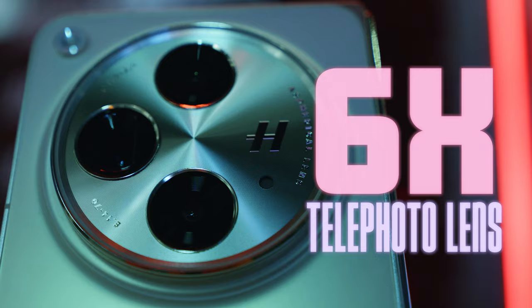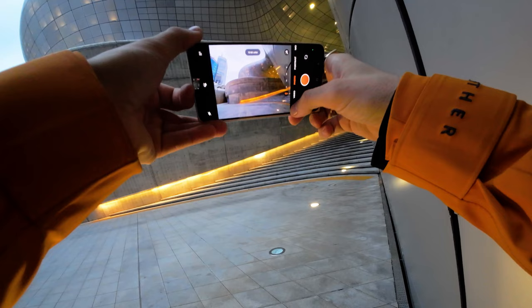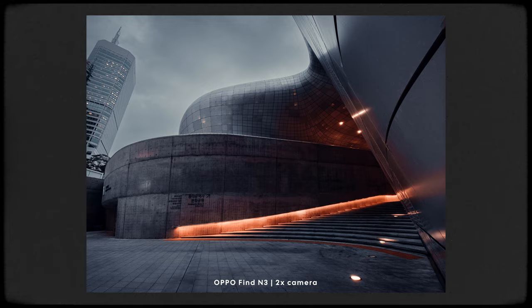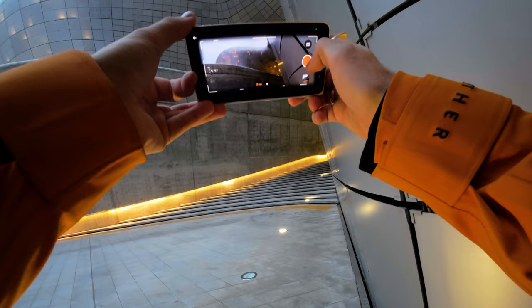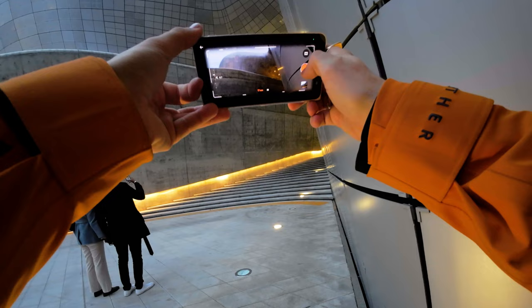So why don't we start with this location here? Maybe even just going into the raw mode. New photo. There's actually one feature here that I really want to test out. So they have this one mode called X-Pan mode, which is actually a feature that you would normally get in a Hasselblad camera, because this is a collaboration with Hasselblad. You get some amazing shots. So let's just test this out.